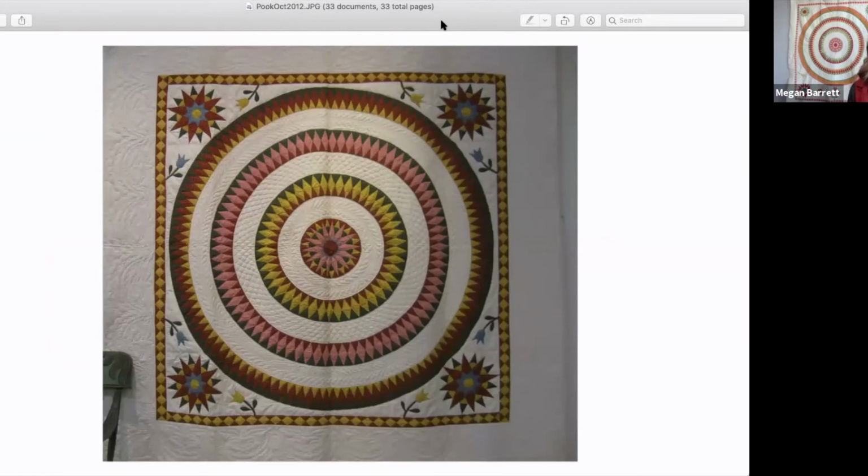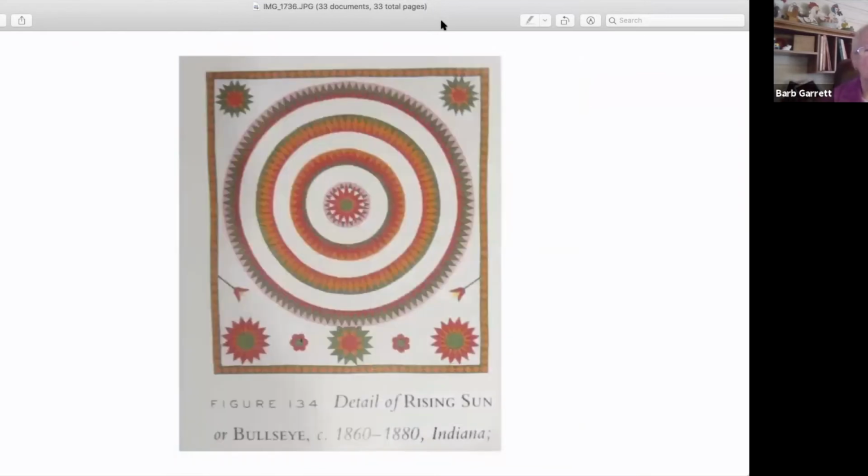This one's the Pook. This was sold at auction in 2012. It was a private collection that Pook Auction House in my area sold. So it had been owned by a local Berks County collector, and he sold it. You can see that the tulips are shaped a little bit differently, but we've still got the same basic pattern. We've still got the same basic outer border with the diamond shapes. This one has some amazing quilting in it. Wowza. And the stars on the outside are more mariner compass type stars rather than stars. But that's all individual. Okay, this was in Rod Kirchhoff's book from 1993. He lists it as a rising sun or bullseye circa 1860 to 1880 in Indiana.